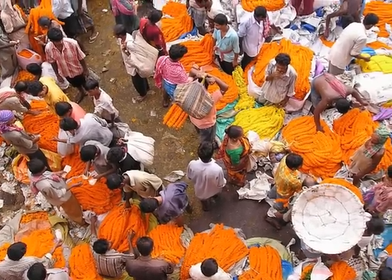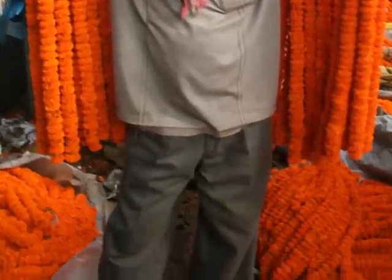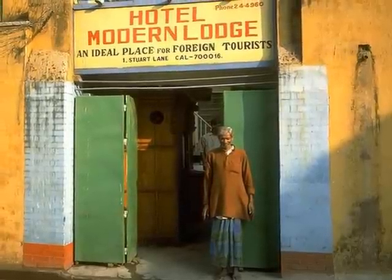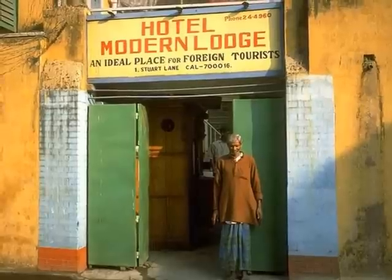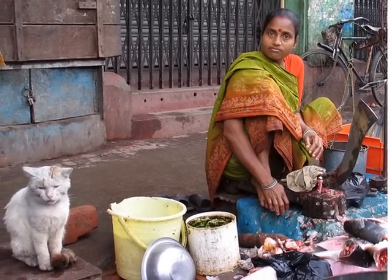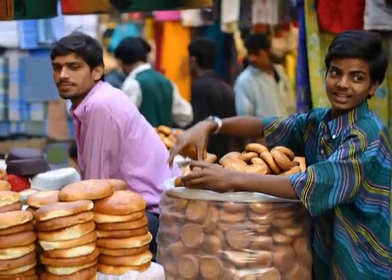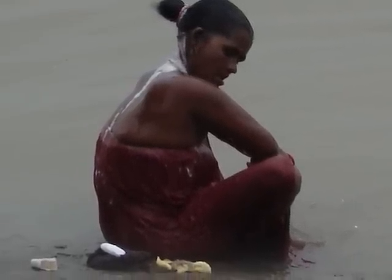This is the flower market, showing off flowers. A lady of Kolkata. In late 1975, early 1976, I stayed in a backpacker's hostel on Sudder Street, shown here. A street vendor with her cat. Preparing bread. A lady on the street asking for money.